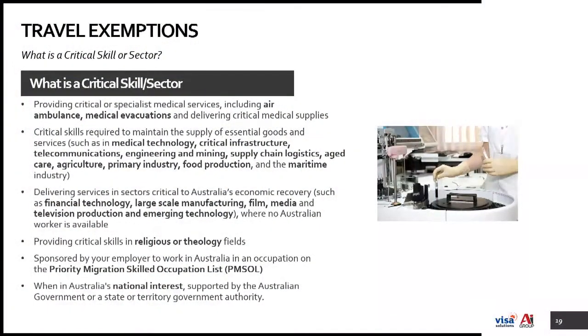Okay. Can you go to the next one? This is the critical skills and sector, probably the most relevant for AI group members. So, what is a critical skill or sector? Providing critical or specialist medical services, including air ambulance, medical evacuations, and delivering critical medical supplies. And critical skills required to maintain the supply of essential goods and services, such as in medical technology, critical infrastructure, telecommunications, engineering and mining, supply chain logistics, aged care, agriculture, primary industry, food production, and maritime industry.